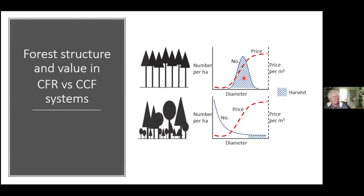And the hatched area is the area which has been removed. This is clear fell and replant. You take everything away, typical bell-shaped curve, out it comes. Whereas with continuous cover, you have the reverse J, and this is all you're taking away. Now, where is this? It's at the top of the price size curve. Whereas here, you're taking out small, medium, and a few large trees. And where are they? They're way down the price size curve.